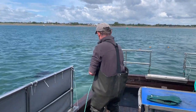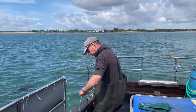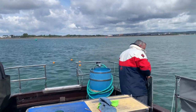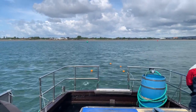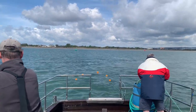So it takes a bit of work to get the ropes up. As you can see, the guys have put it into the rope, get it going. As you can see, the boys are coming up towards the back of the boat. The otter boards are now coming aboard. So what everyone's waiting for again is the net to come aboard and see what's in that cod end.